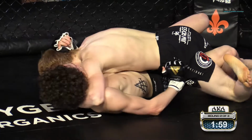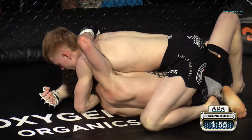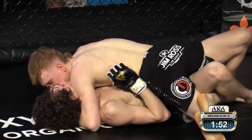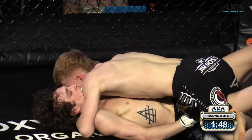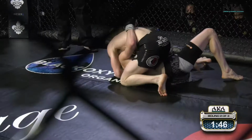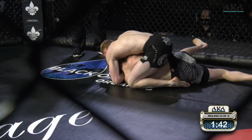Again, Colton Loud is doing a good job of keeping Logan flat on his back, making it really hard for him to be squirrely, work his guard, and do anything offensive. You see how he's laid completely across his body. He's keeping that far shoulder flat. It makes it very hard to do anything. Now he moves into mount. This is a very dominant position.